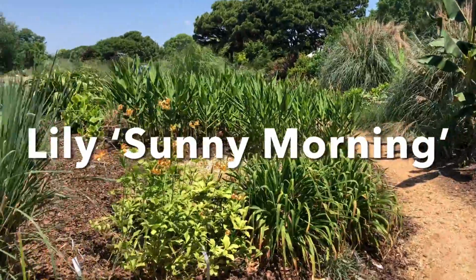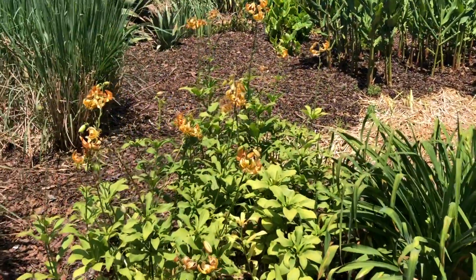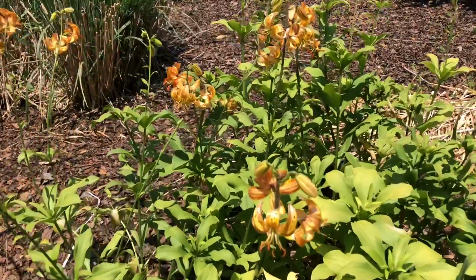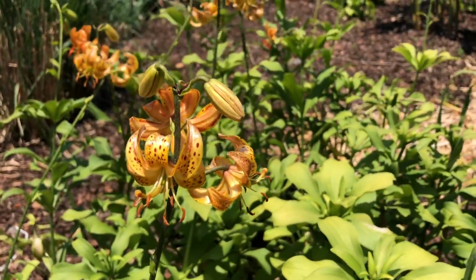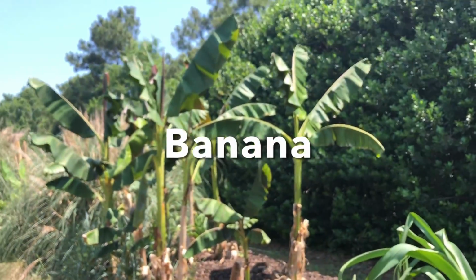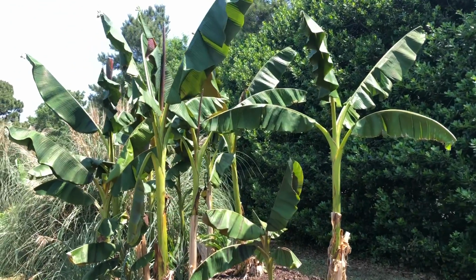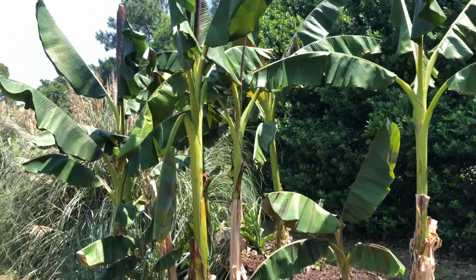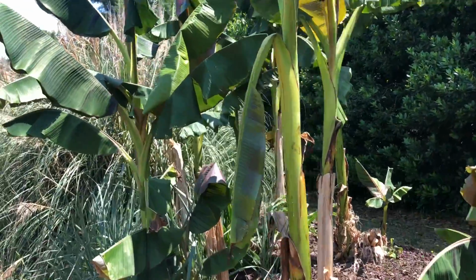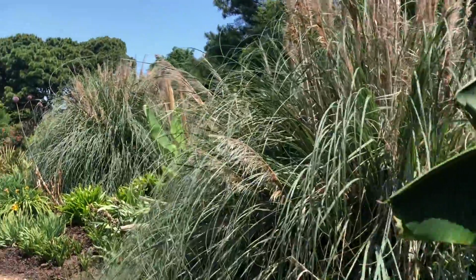Of course, lilies fall into the monocot category. Here's one called Sunny Morning. Isn't that so sweet? It's the cutest little flowers. And bananas, which we do live in a great climate here in Zone 7 for growing hardy bananas. I've seen some pictures recently of people's bananas that didn't even die to the ground this past year.